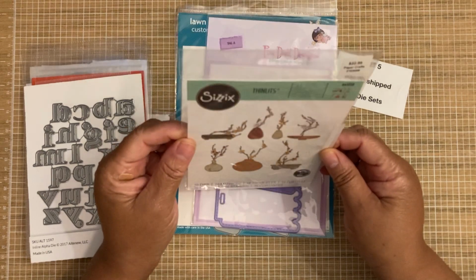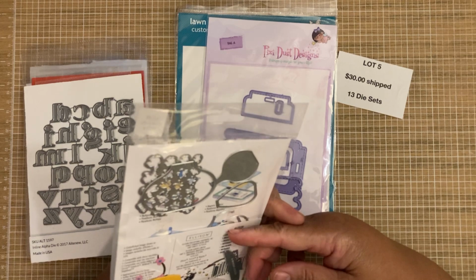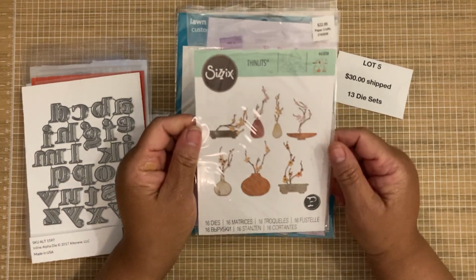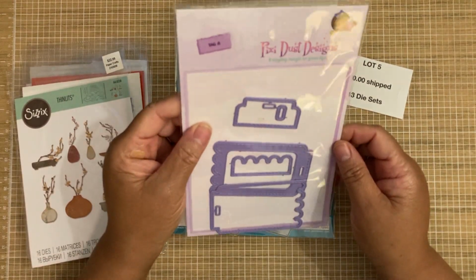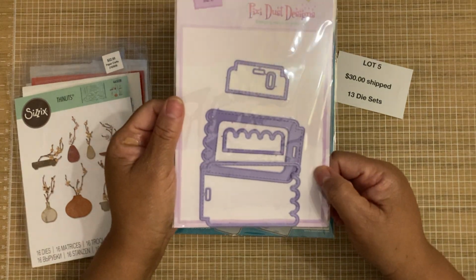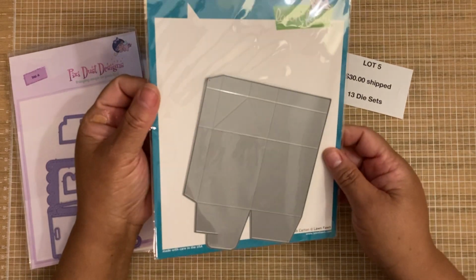And this one is called, I don't know. I can't see it. Should have written these down. Been more prepared. And this is a pixie dust design tag layer. You can make a shaker with it. And then last but not least, oh no, not last, sorry, more to come.